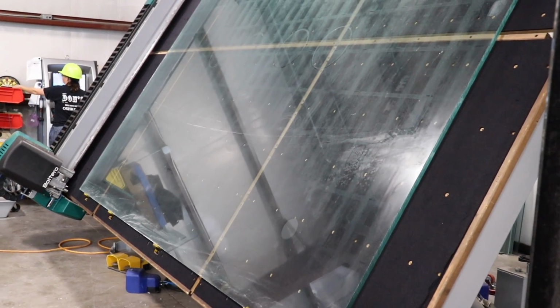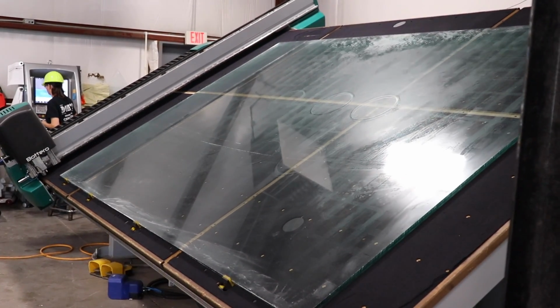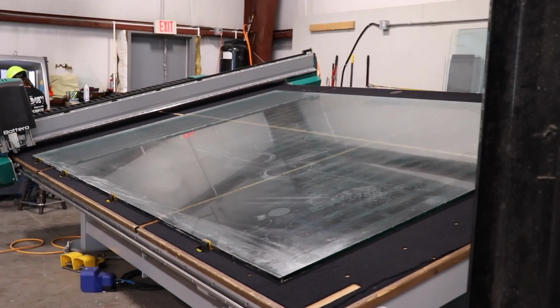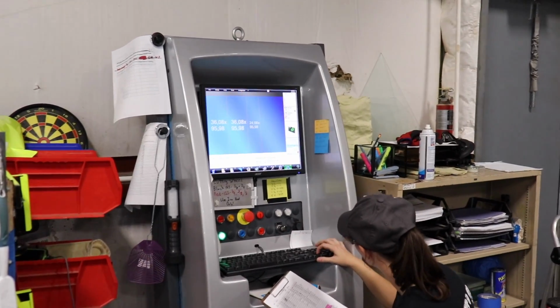Once the panel is cleaned off and put onto this table, you can see everything here is automated. It lowers it down, and this machine is actually going to etch the glass where all the cuts need to be made, and then she will actually use the table to create the breaks in the glass.